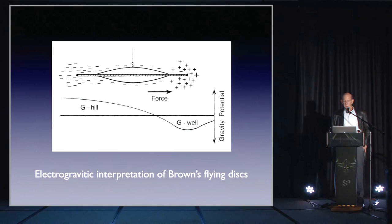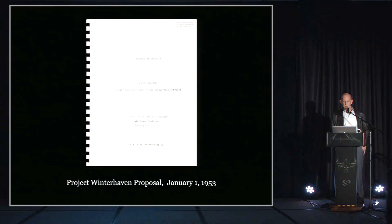One way to look at this is electrogravitically. If you put positive charge on one side, negative on the other, he's creating a gravitational gradient, but it turns out that you can reverse the charge and it'll still go forward. That's why it's better to think of this in terms of electrokinetics, that what he's really doing is creating unbalanced forces, similar to the idea I was suggesting earlier. We'll show this later with the B2.